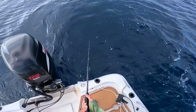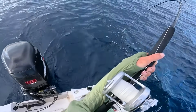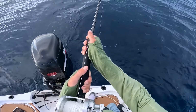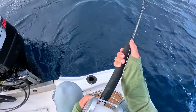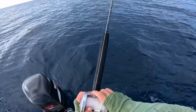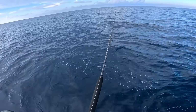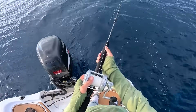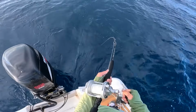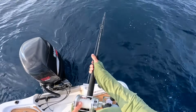There's a good bite. There he is. Oh. He's already got me in the structure. Dang it. I'm gonna try lightening up on him. Maybe he'll swim out on his own. They get you in the structure so quick. It's just crazy. Something feels a little different. Ah, no. This fish is really in there.